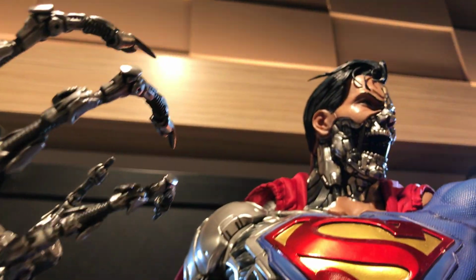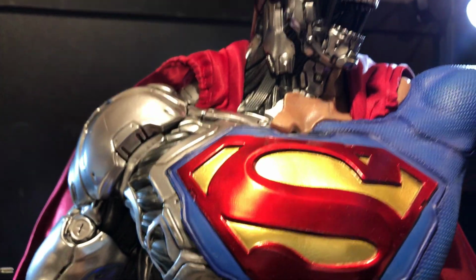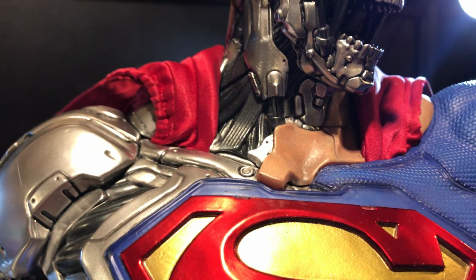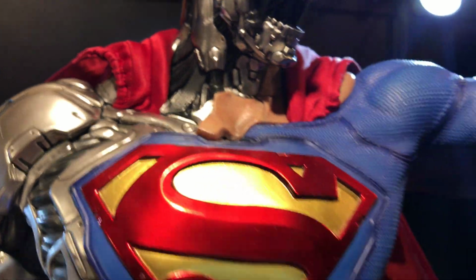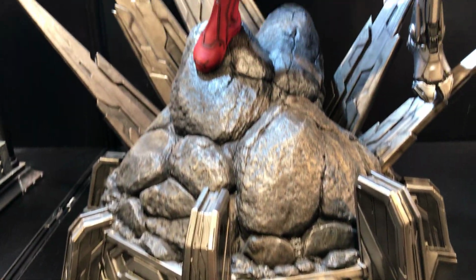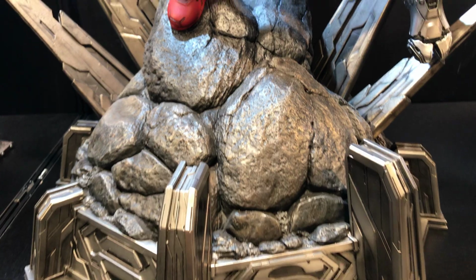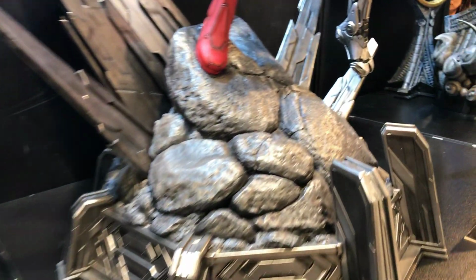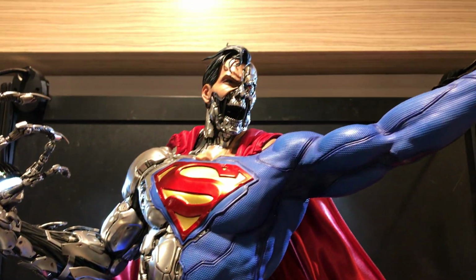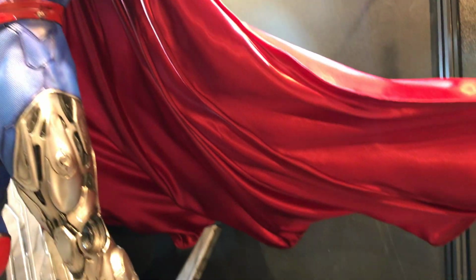I do think that the skin, especially here, can be reworked in this prototype because it doesn't look that skin-like to me, as you can see. The base, although it's huge, I think doesn't pop too well because the rocks here are very smooth as compared to the Doomsday base. You can see that, yeah, it's not that well done, I think. But anyway, overall I really like the statue. The pose is very nice. The cape is fabric.